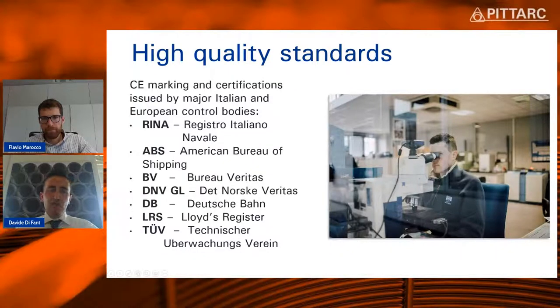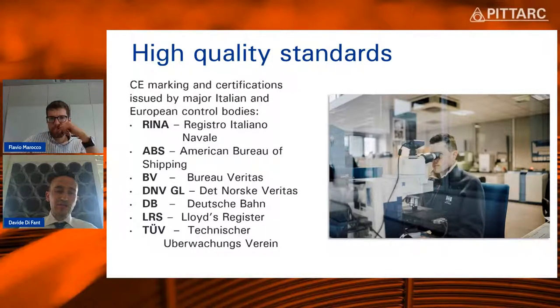So, speaking about the quality and the quality standard of our company, of our facility, we have to say that Pittarc products are really subject to strict checks of chemical, mechanical, and technological properties. All the wires have CE mark, and furthermore, all the wires have the most important approvals from the main certification bodies, such as RINA, that is Registro Italiano Navale, American Bureau of Shipping, Bureau Veritas, plus Germanischer Lloyd that have been recently founded, DNV, Lloyd's Register, and TUV.